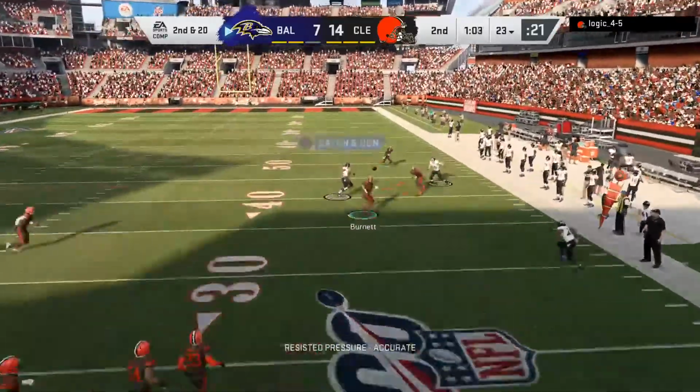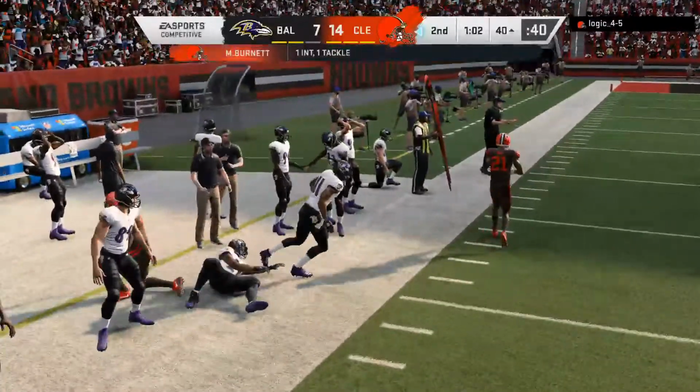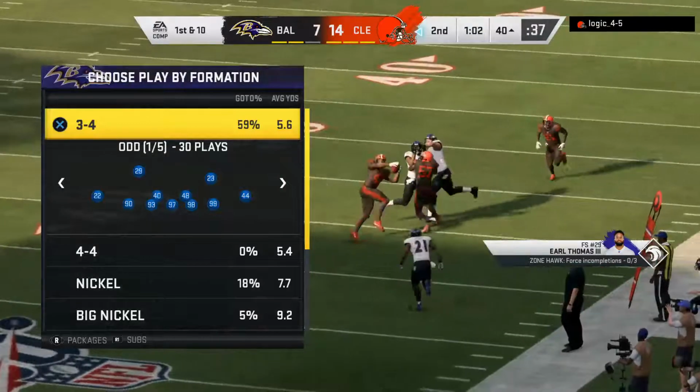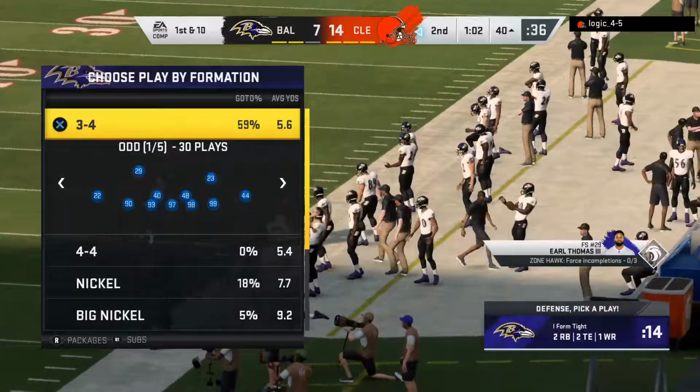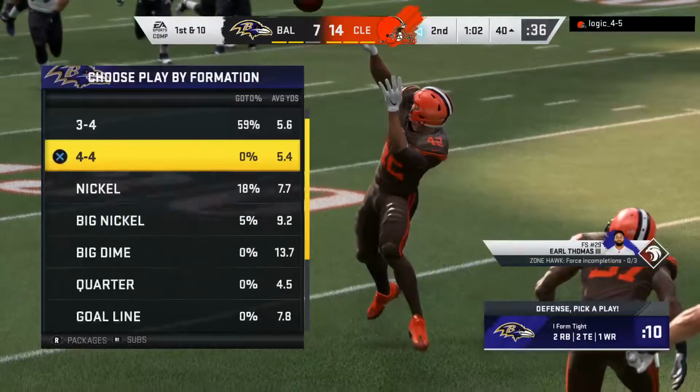Eluding the pressure right. Into a double team, and it's intercepted. Picked off by Morgan Burnett. When I saw the pressure coming at him, that just looked problematic. Hit him as he threw it, and the interception ensued. Let me pay homage to the man who stood in this spot before.